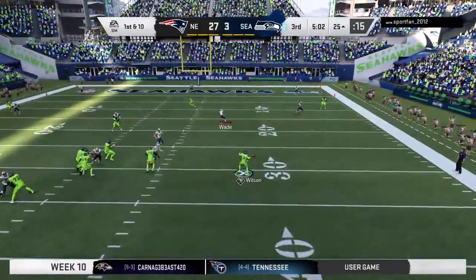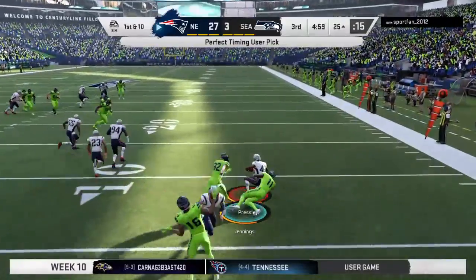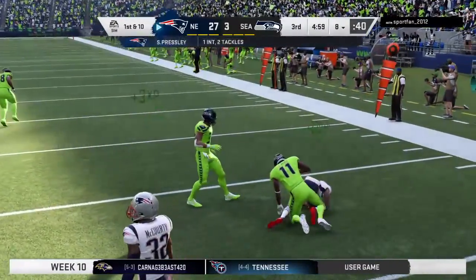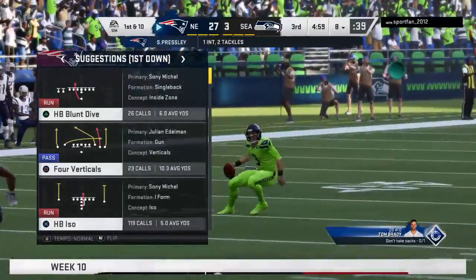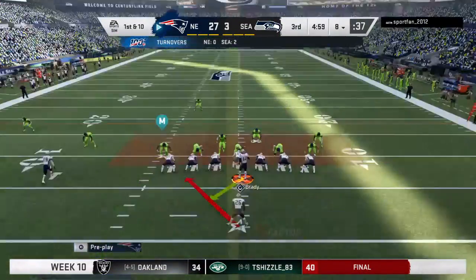Now Wilson eluding the pressure right. Into heavy traffic, and it's intercepted. Picked off down near the 5. And a big turnover there as his guys will get the football back.